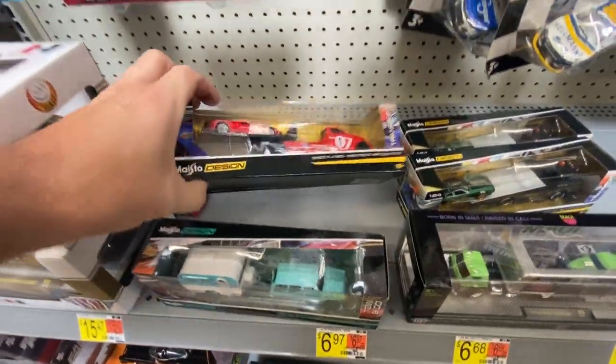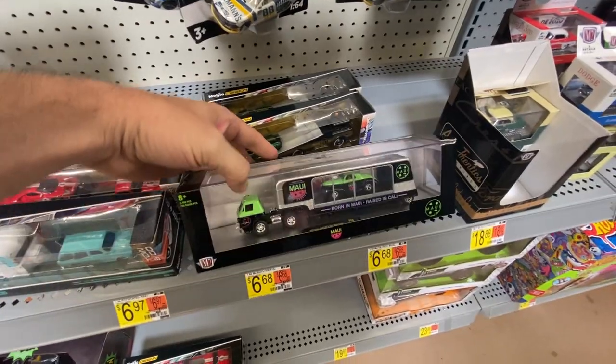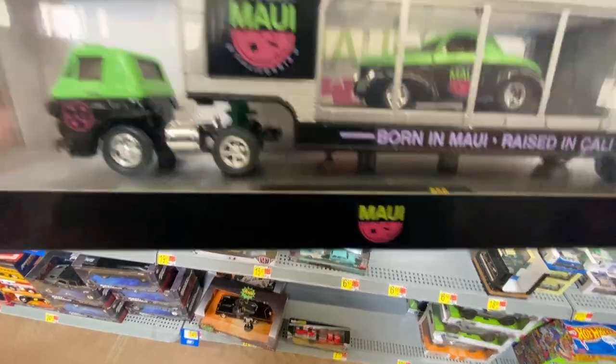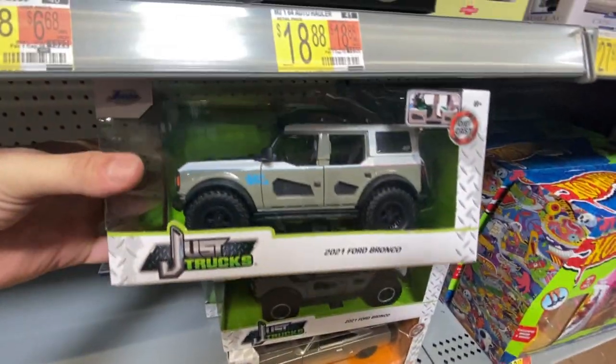They got some of these Maestos. I don't know about these yet, man. They just seem so flimsy. The tires look real cheap. Here's an M2 Chase. Pretty cool. It's the Dodge L600 COE, 1941 Willys Coupe. Not bad. That's kind of a new thing to see. Somebody did take a Camaro. There's a couple of new Jada trucks. There's a Ford Bronco.